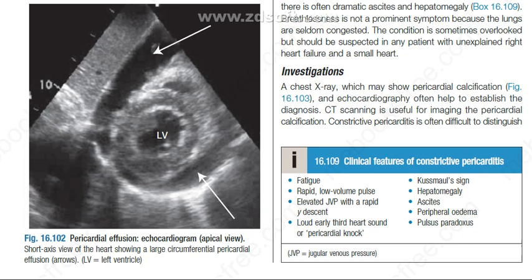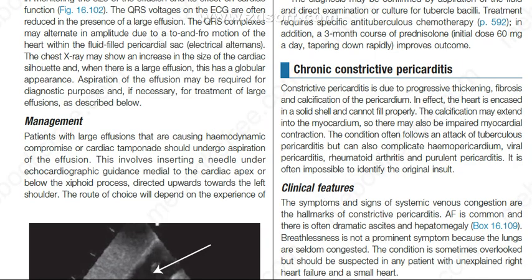This is an echocardiogram. It is taken from the apical view, from the apex of the heart, and a short axis view of the heart showing a large circumferential pericardial effusion. The arrow indicates the black area, and LV indicates left ventricle.